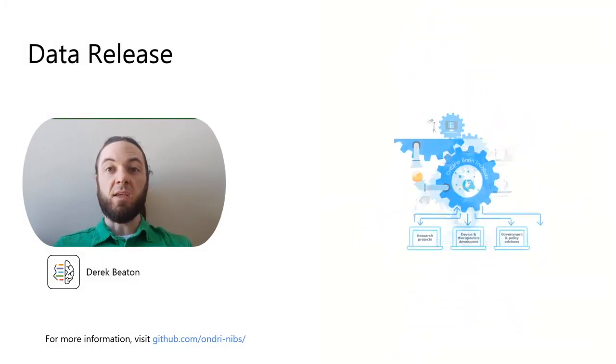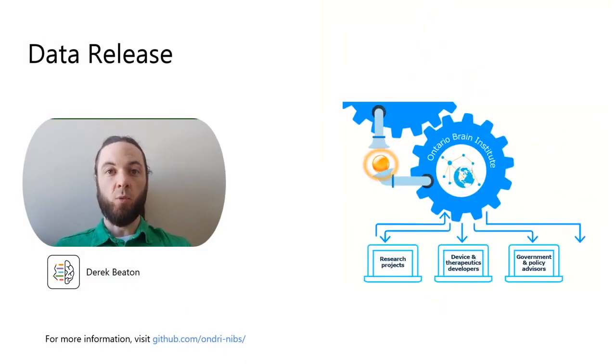Now that this piece of data is nice and shiny, it is ready to be released, which means it can be analyzed. When we release data, we also provide comprehensive details. These details include, for example, data dictionaries. Data dictionaries are like regular dictionaries. You can look up a specific piece of data to find out what it means or what it measures.